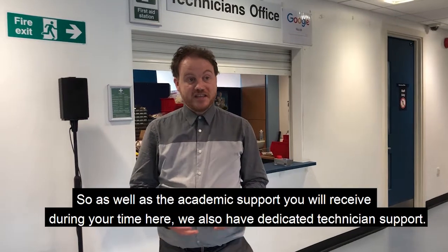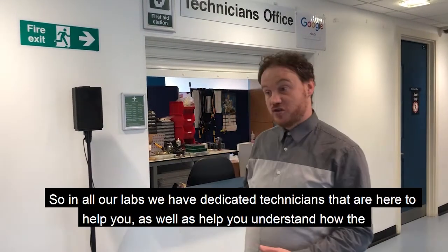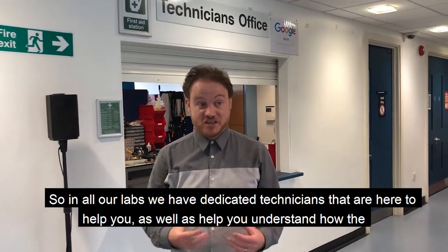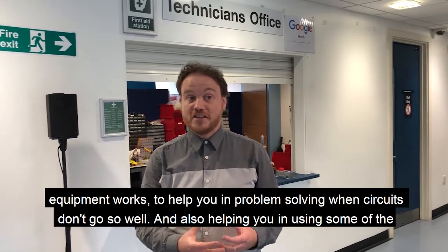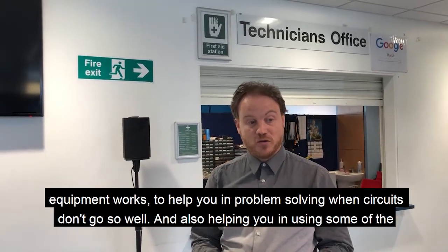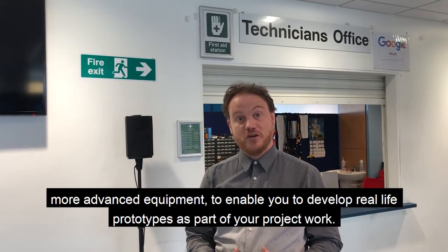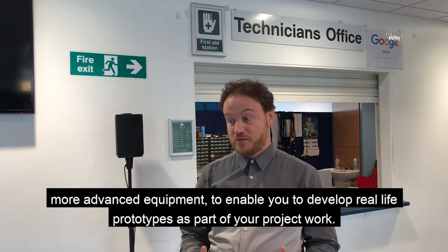So, as well as the academic support that you'll receive during your time here, we also have dedicated technician support. In all our labs, we have dedicated technicians that are here to help you understand how the equipment works, to help you in problem solving when circuits don't go so well, and also helping you in using some of the more advanced equipment to enable you to develop real life prototypes as part of your project work.